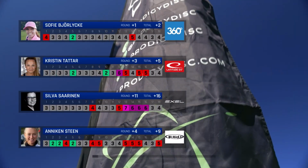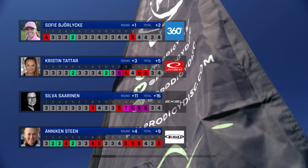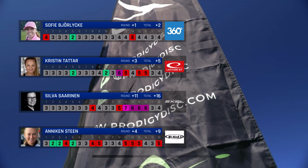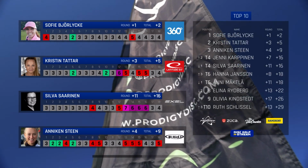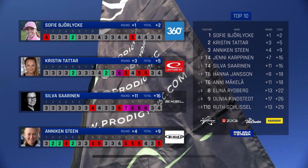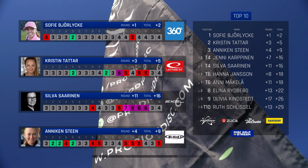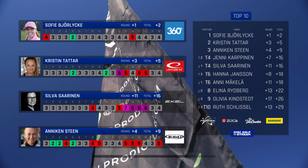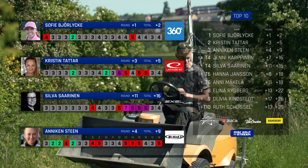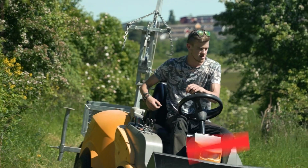Going to be taking a look at the leaderboard. Ella, what do we got? Sofie with another solid round. Only 2 bogeys, 1 birdie, but staying very consistent, especially on that really difficult back 9. Putting herself with a 3-stroke lead. Tomorrow we're going to see Sofie, Kristin, Anniken, and a new player to this lead card, Jenny. I'm looking forward to tomorrow. It's going to be a tough battle.